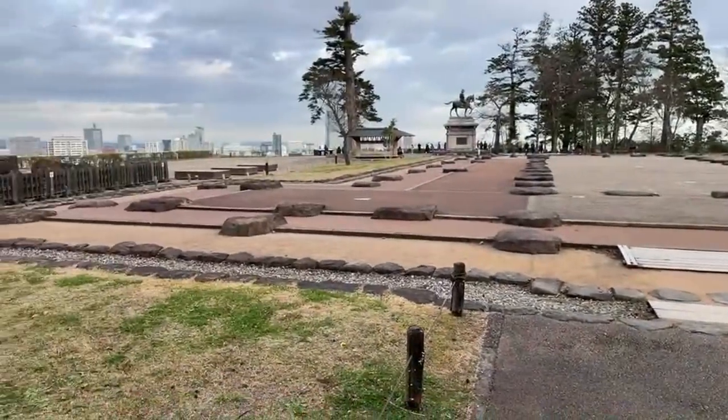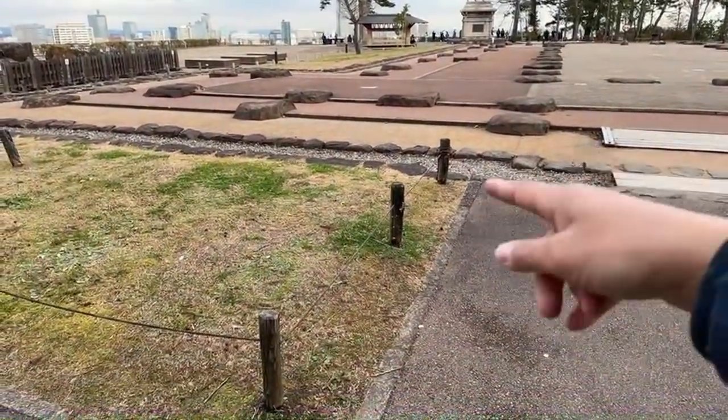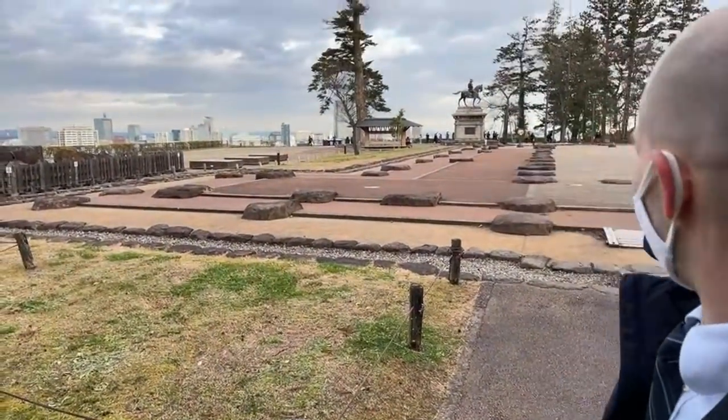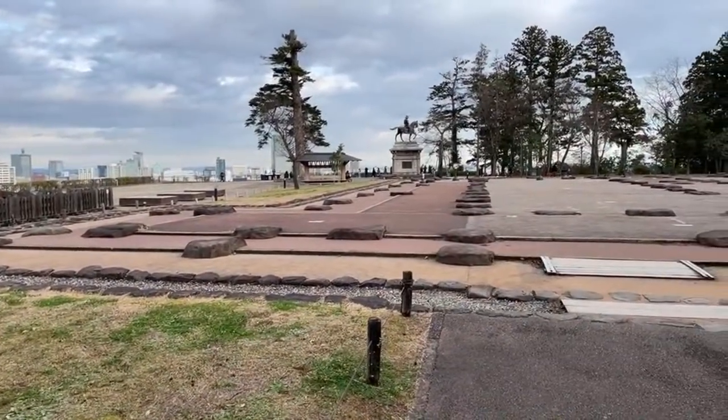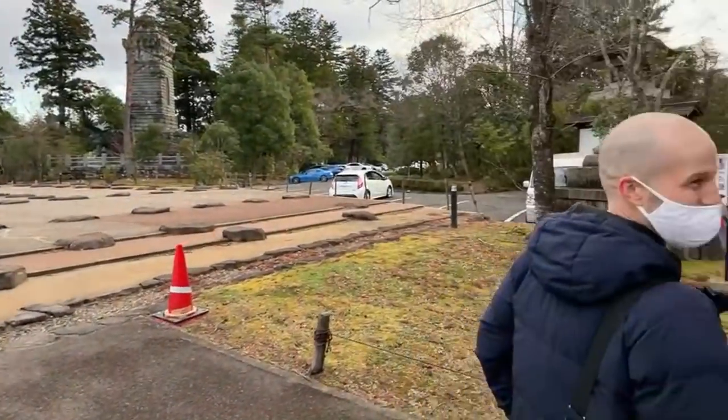Thankfully, they never used this. But they have an actual grass area right there, over there in this area. That's where a lot of heads were stored. They would have checked them right there.